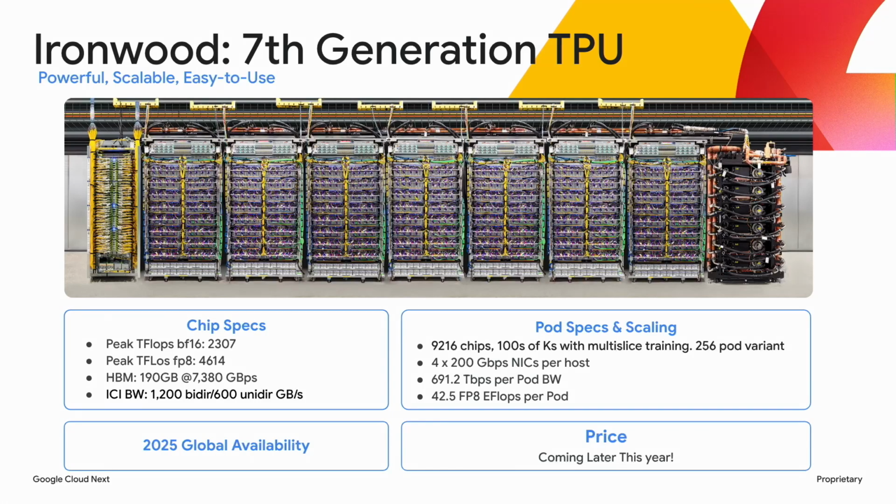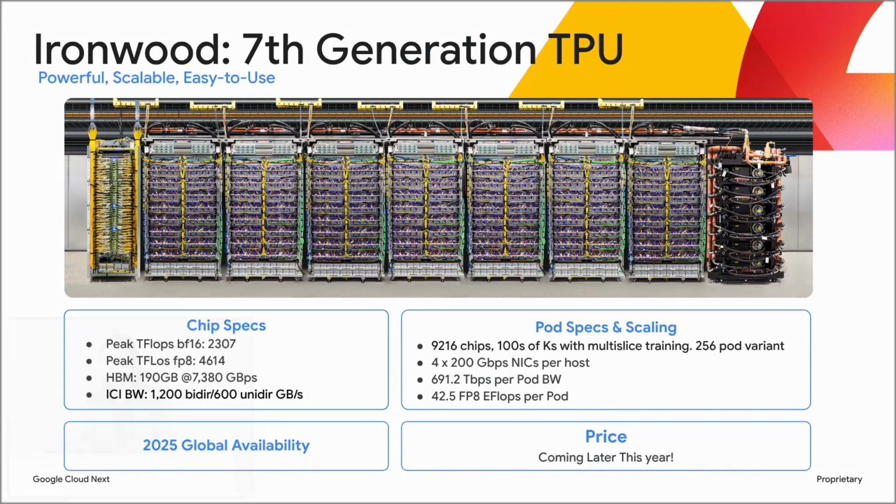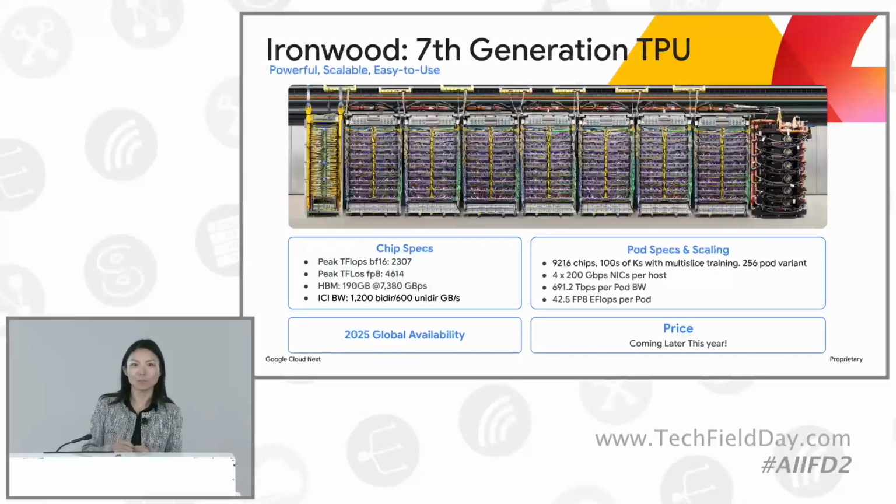And in terms of power, we also have some calculation. For the power efficiency, we also use the FP8 flops per chip, and then use the per chip power. By comparing Ironwood versus our V1, the ratio is 29 times power efficiency.